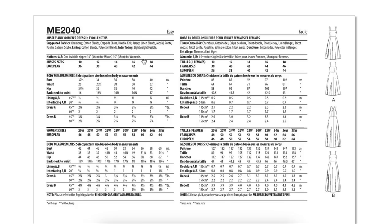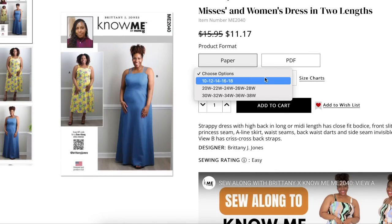Wait, hold the phone. Everybody stop. Okay. So, for the first time in Nomi history, I think, misses and women's are now one listing online. And then you have your three size options. That makes so much more sense to me. Maybe it's because on McCall's and Simplicity, they still have them separated and they have two separate models. Why couldn't one model be here and one model be here? It'd be interesting to see if the rest of the brands are going to follow suit with this.